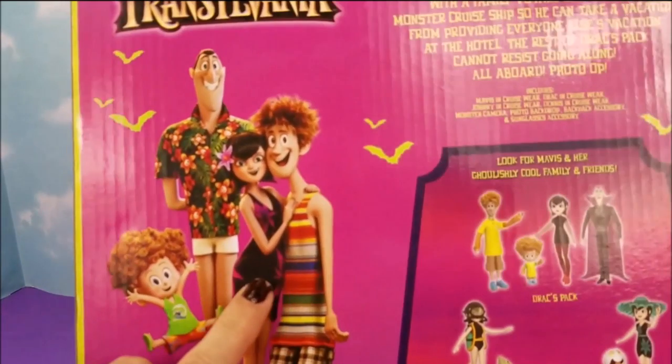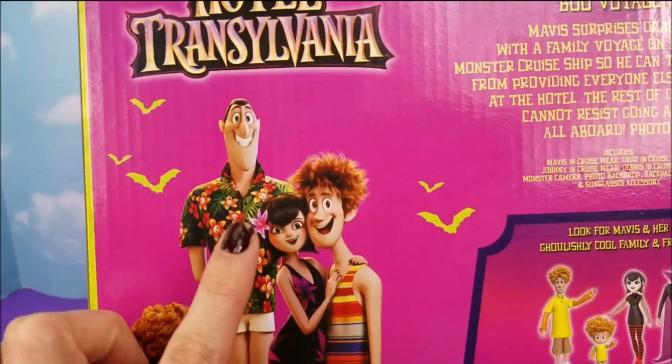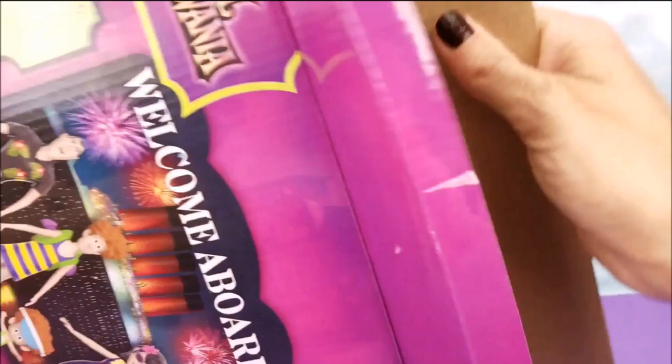Oh, and I love Mavis's dress. It's so cute. And her little flower in her hair. There's a little sneak peek. Here we go. There's some of the characters started out. Oh, the backdrop. Welcome aboard.